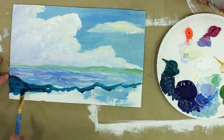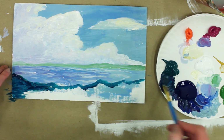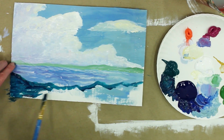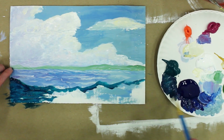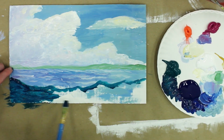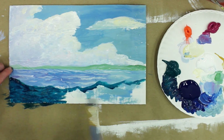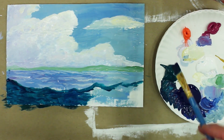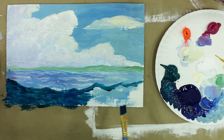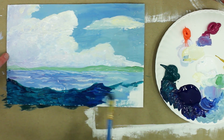Just like all the other sections, we're going to build up on this layer by layer, so you don't want to overthink this shape. You just want to make sure that it's irregular, that it's not symmetrical, and that all the lines are kind of wavy. So I'm just filling it in. You really don't need to worry about how you're applying the paint. We just want a dark shape to build on top of layer by layer.